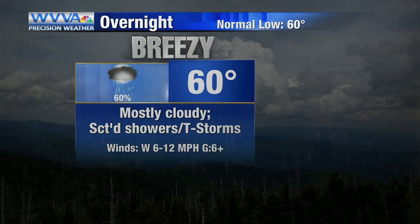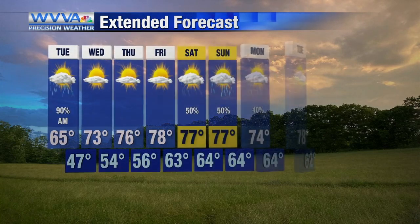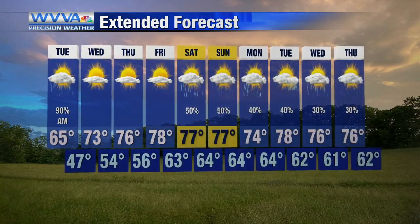Let's go ahead and get to that 10-day. If I can go ahead and skip ahead here. Temperatures for most are going to drop after this front gets through here. Look at that. We feel like we're in kind of a fall-like mode tomorrow. And then we're just kind of comfortable the rest of the week. Rain returns by the weekend.